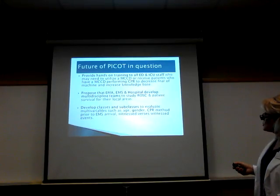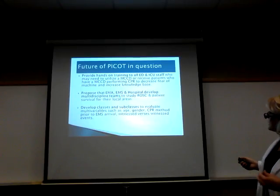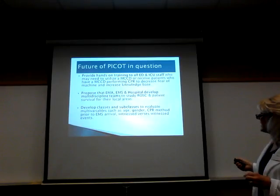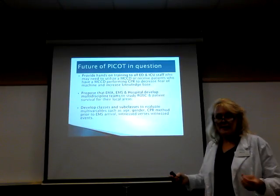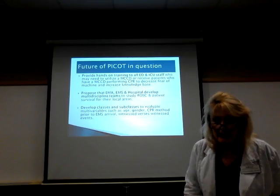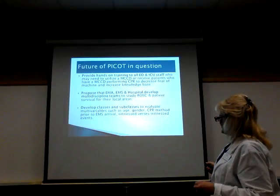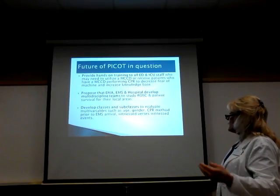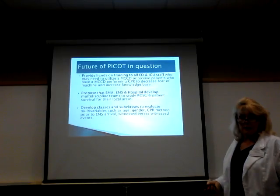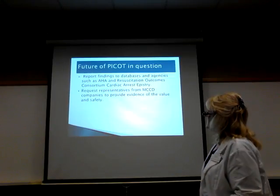Propose to the Emergency Medical Association, with EMS and hospitals, to develop multidisciplinary teams to study ROSC and patient survival in their local areas. This would be huge. There could be grants that can come from this. There could be patient survival that can come from this. And also develop classes and subclasses. You have to evaluate multiple variables. What was the age? What was the gender? What was the method of CPR prior to arrival? Was it witnessed? Was it unwitnessed? There are so many ways you can go with this.